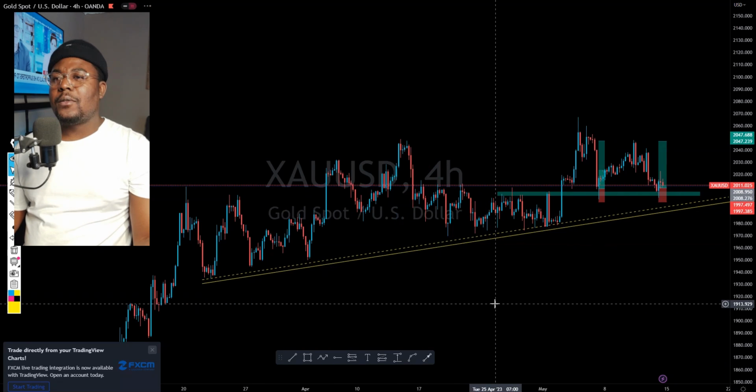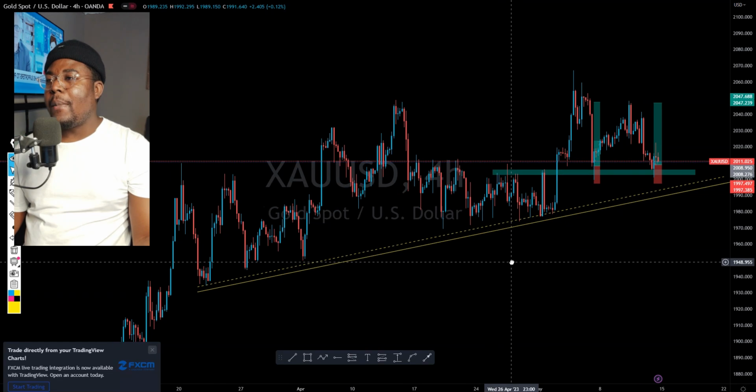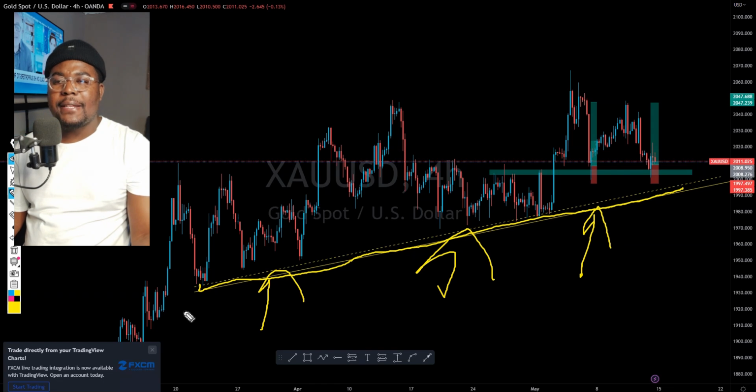What's really happening on gold? I like this structure on gold, guys. This structure is quite straightforward. As you can see, the market is actually on a very nice bullish momentum, or we can just call this an uptrend. The market is uptrending very nicely.